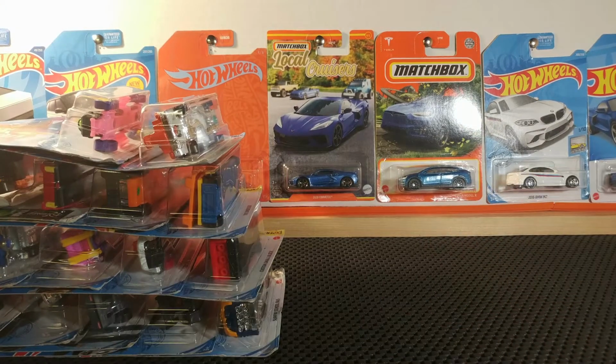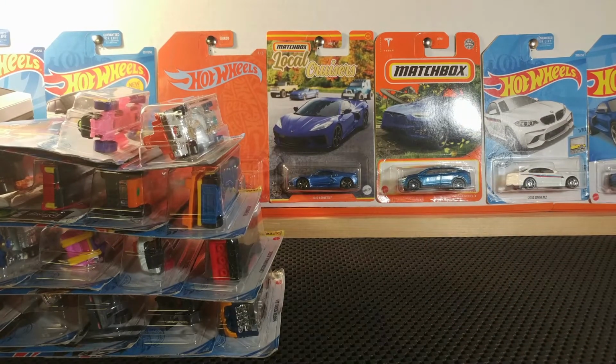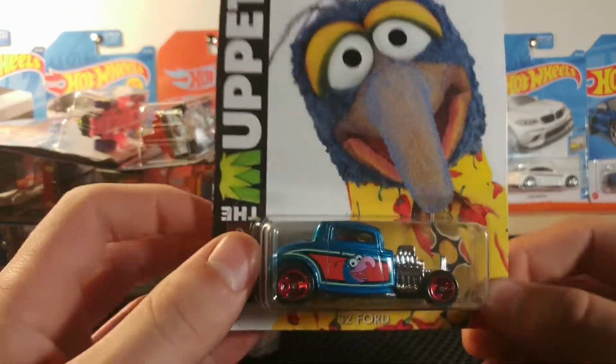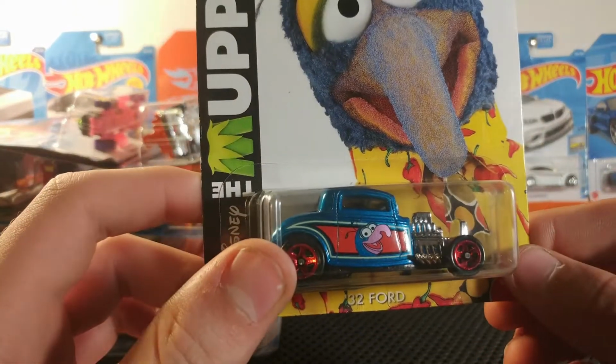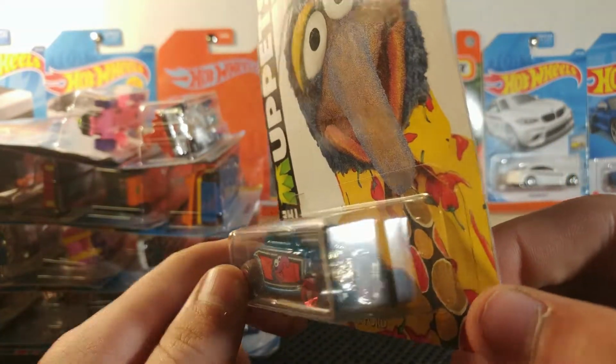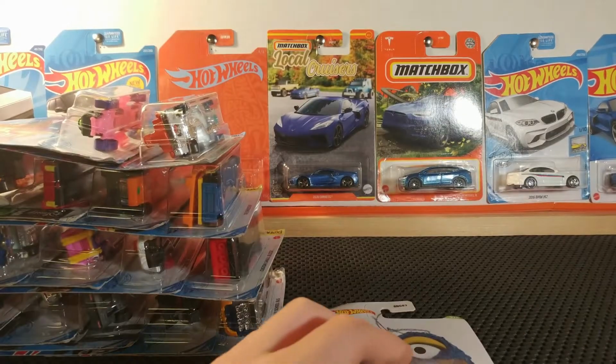Let's get to the real highlights of this box. So we have a '32 Ford from the Muppets set. I'd say it's Spectraflame. I don't know, but it's really cool. I like the casting.